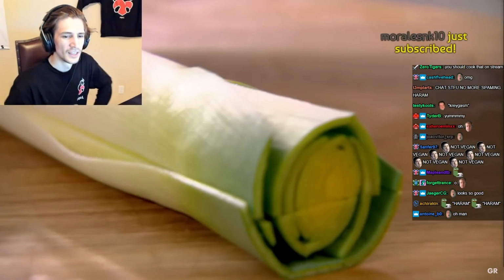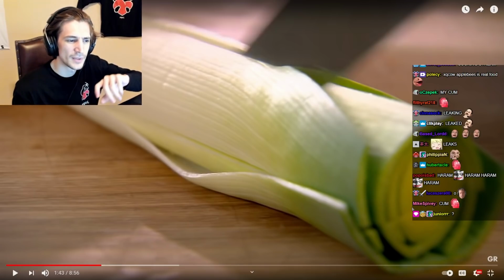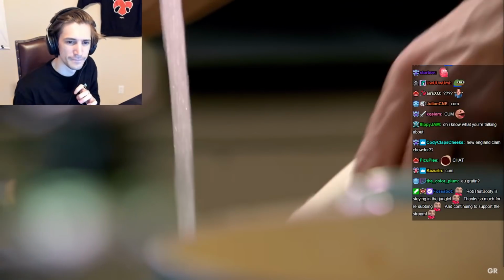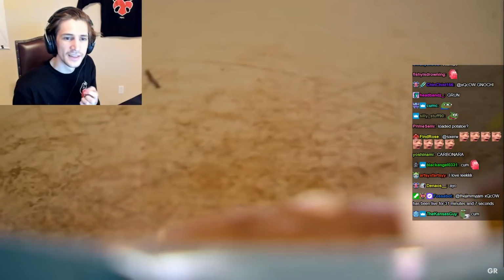Open up the leek into four. Leeks often have soil left in their tops, so it's important to clean them thoroughly, giving them a nice wash. Start sweating that down.